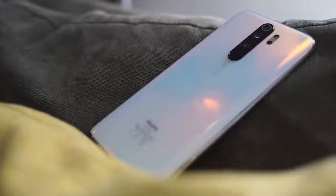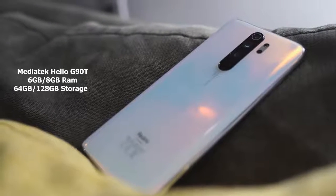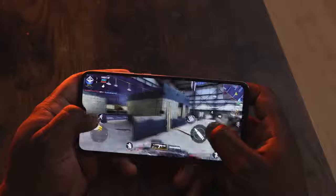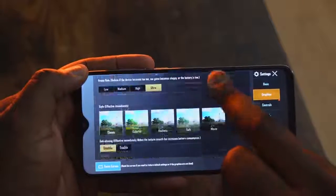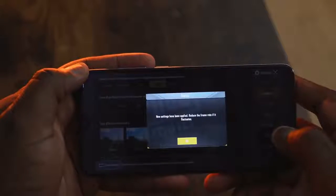Now, under the hood, we have a Mediatek Helio G90T processor. This is a processor that's geared for gaming and should give you close to mid to high-end gaming performance. But you're wondering, what does that actually mean for gaming? Well, combine that with 6 to 8 gigs of RAM, and you've got something that really pushes gaming to the next level for this price point. Because again, you're spending $257, you're not expecting much.